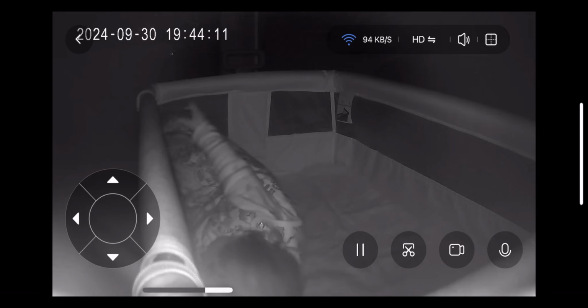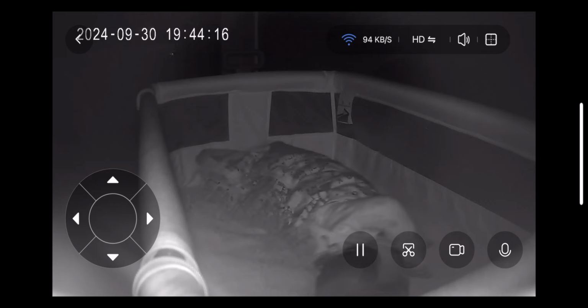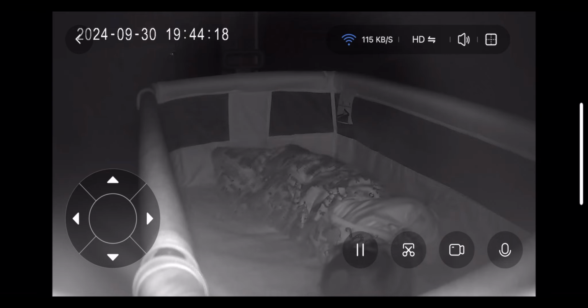I'm just making sure my volume is turned up so that you could hear her cry. But by the time I get downstairs, she is pretty much settling herself to sleep.